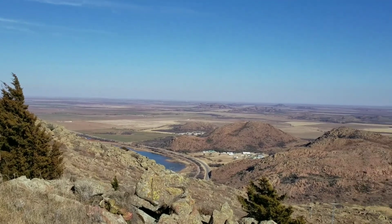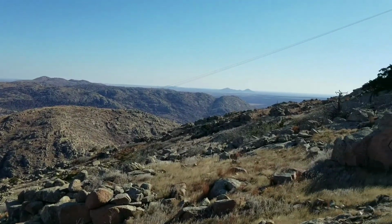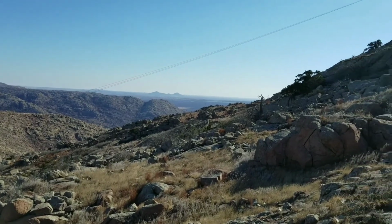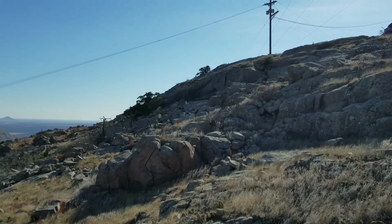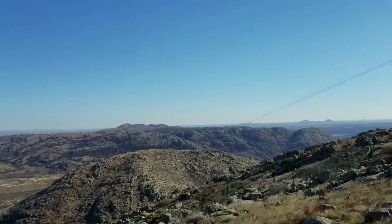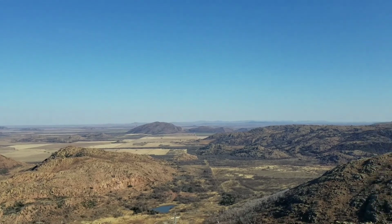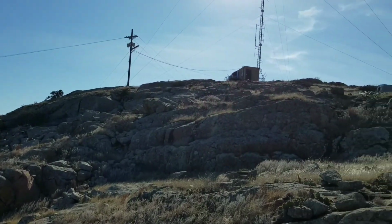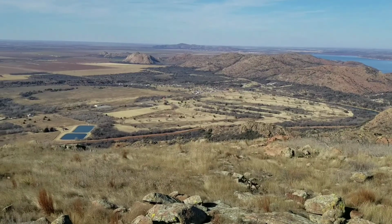Very lonely summit. Nobody else up here. Yeah, this is a very rarely climbed mountain. People usually just drive right by it. But it's the tallest one out here. It's the 5th or 6th tallest in the entire Wichita Mountains. But guess I'll stop talking and get up there and finish this.